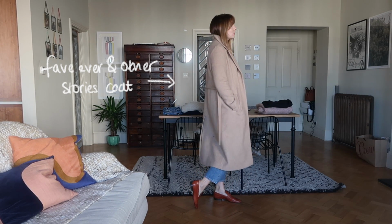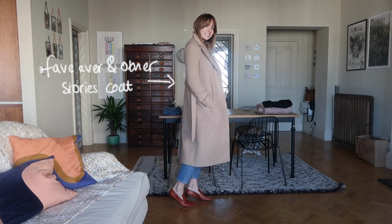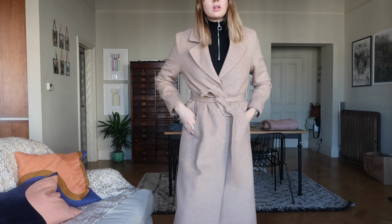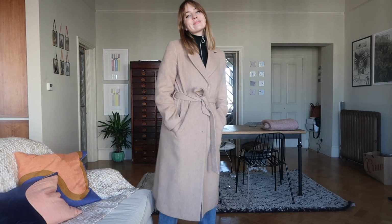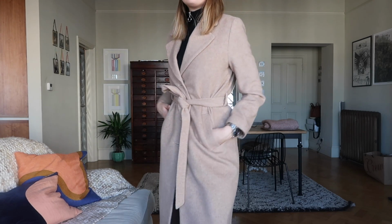It just has the belt around the side. Sometimes if I'm wearing, like, the Topshop turtleneck, I would cinch this in and actually do it up, but for the most part, I wear it undone because it's really easy to throw on. And the whole colour palette of this is just so easy to wear. Yeah, so coat number 1, And Other Stories, and also the And Other Stories knit. You guys know how much I love And Other Stories.